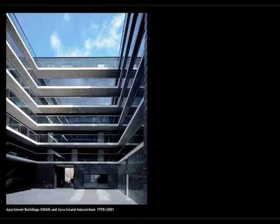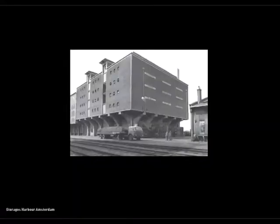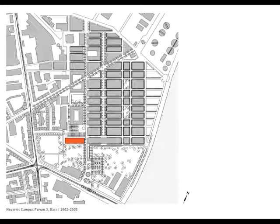Now, a more recent scheme, still within the same aspect. As you could see, I don't show the complete projects, but I have chosen only those images that illustrate this kind of issue about memory.